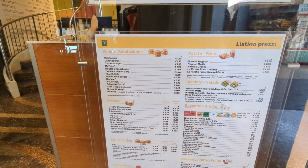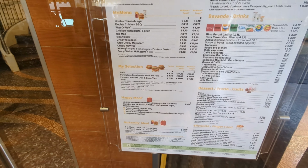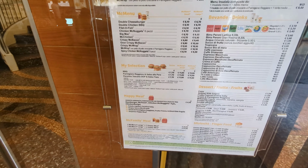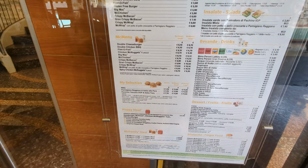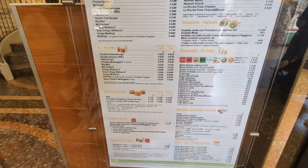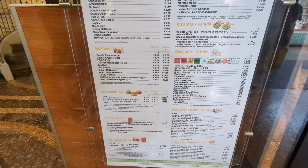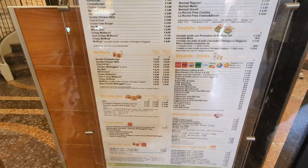And here's the menu. Double cheeseburger is €6, a little over €6. When traveling overseas, we love to visit McDonald's to see what local specialties are on the menu. This restaurant serves cheese and pear sauce, along with many of the other typical choices.